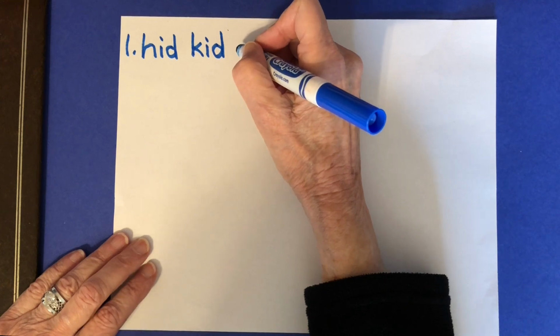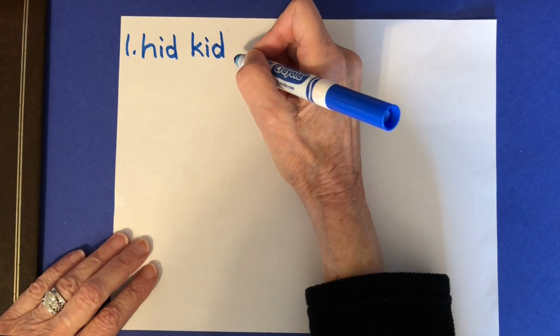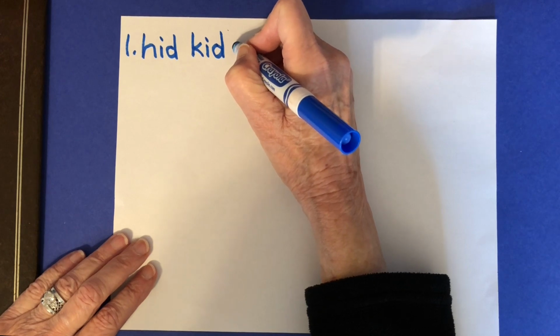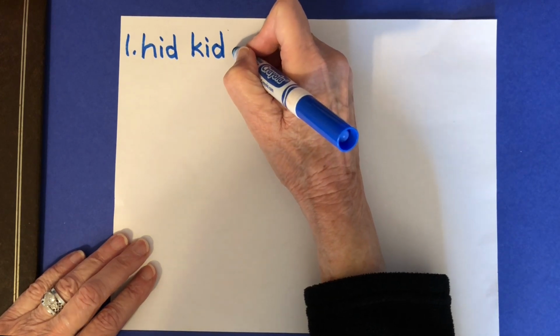I think I have a frog in my throat today. Sorry about all the times I'm going to have to clear my throat. I hope it doesn't jump out onto the paper.